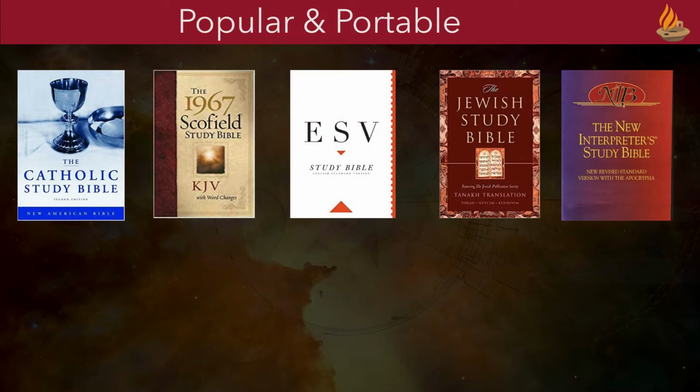Study Bibles became very popular in the days before Bible software. The first in the modern era, the Schofield, was first published in 1909 and has been revised several times over the years. A variety of others have also appeared since then, all of which include a lot of different tools packed into a single volume. Study Bibles are compact and portable enough to carry to worship, Bible study, or even the coffee shop.